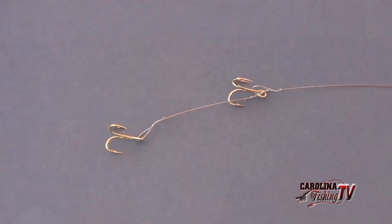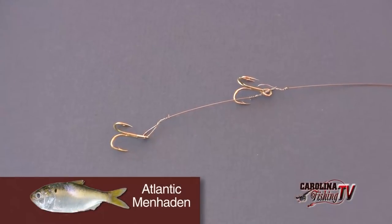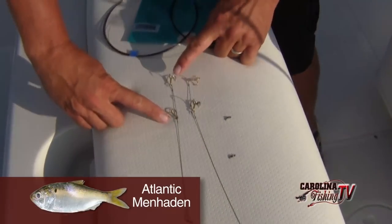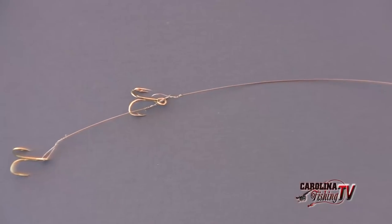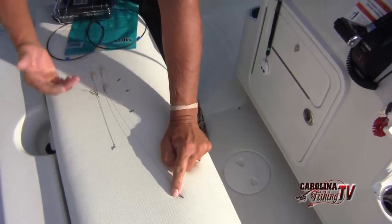What I'm using is number 6 gold trebles. And everybody knows Spanish love gold anyway. We're also using menhaden, which have got a goldish, bronzish colored side to their body, so they blend in real well. I've got about 6 to 8 inches of leader in front of this. And since it's a little choppy out here, we're gonna probably step up to about a foot of leader in front of them. This will give us a little extra leader in case we get a big king on.